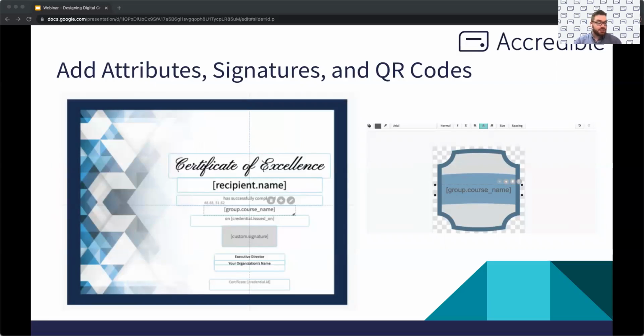All right, now let's say we're branded. It's time to include the information that we decided on in our pre-design step. But we don't just want to type everything out. We want to use attributes whenever possible. So the name of the recipient, the course they took, the earn date, the expiration date, all of those attributes exist inside of the credential database, and they can be pulled out dynamically when the credential actually gets created for an individual user. This part of the design process is the one that enables you to design your own reusable credentials or design your own templates to be used in multiple courses.